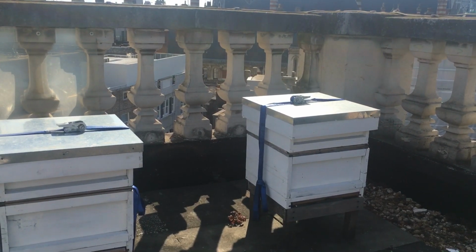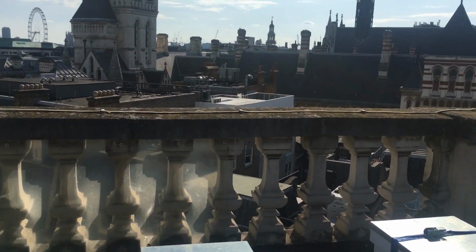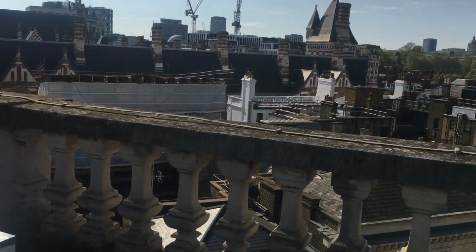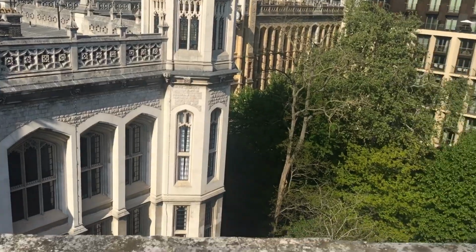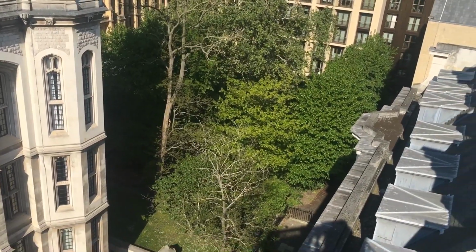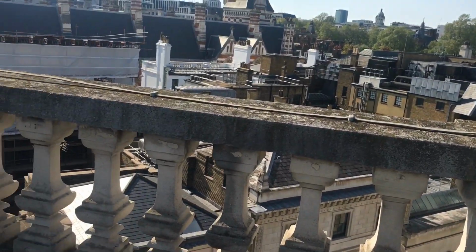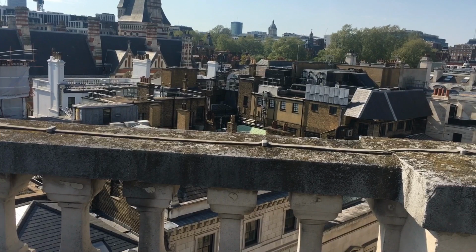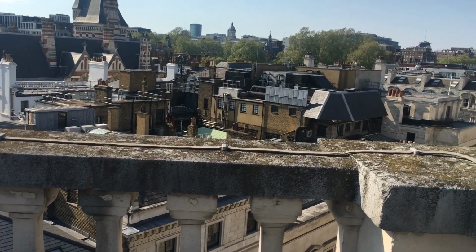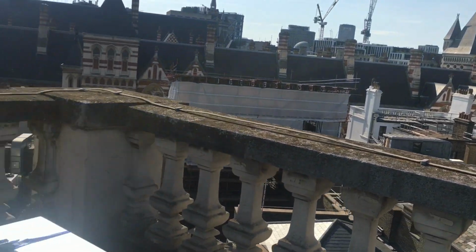And whilst the surroundings up here are quite bleak looking, it's all rooftops, it's all slate and brick, and there's not an awful lot of greenery, at street level there is actually quite a lot of greenery around here. There's lots of parks and garden squares. Just over that way we have a large park. You have Coram Fields over there, another large park just there full of flowers.